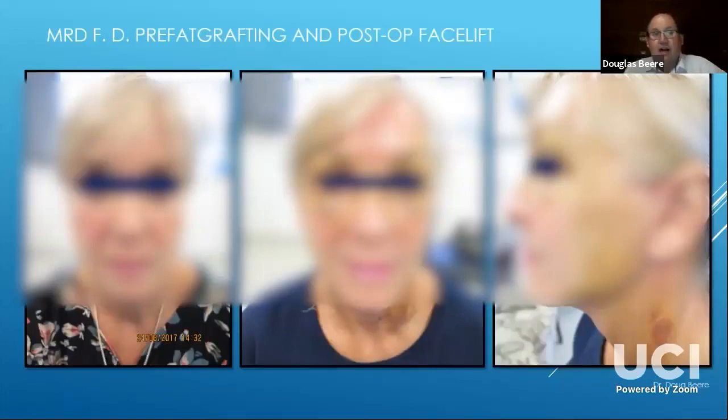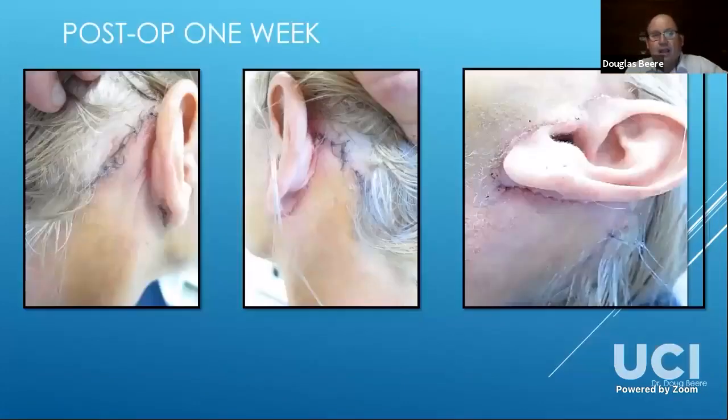This is my patient 1 week afterwards. She's very bruised. She's had a brow lift as well, and we'll see her later on in the year on the 2nd of November. And you can see how important I take scar management into consideration. I take at least half an hour to close each side. And then we look at behind her ears. These are the vitral sutures that we've placed, and I just took those out last week.